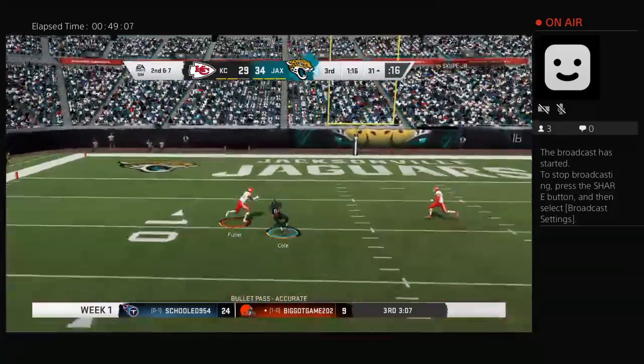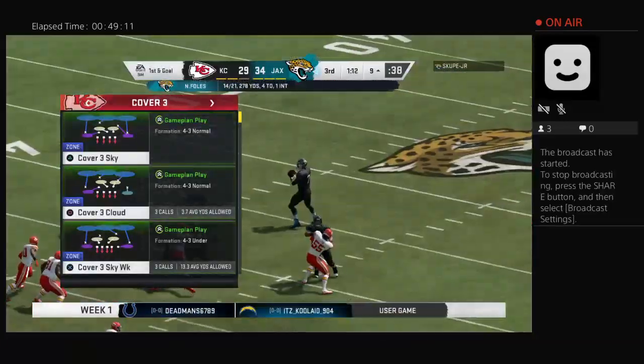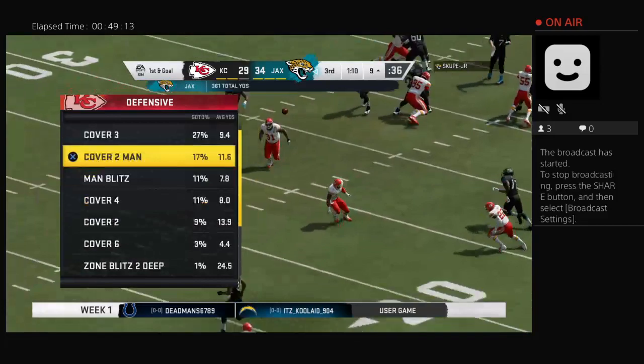From the 31, Foles. This will be caught inside the 10. It's a gain of 23 yards.